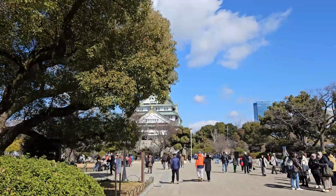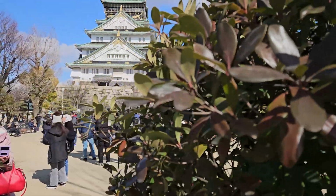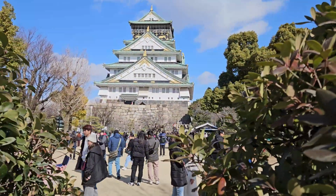Before services, we went to Osaka Castle just to get a nice view of the castle from the outside.